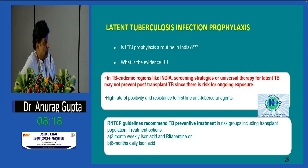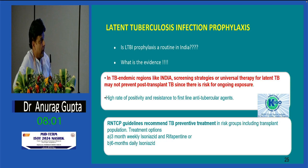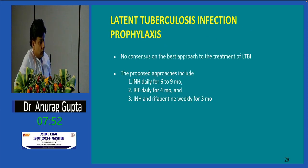And what does KDIGO say, and what do our revised national tuberculosis guidelines say? In TB endemic regions like India, screening strategies or universal therapy for latent TB may not prevent post-transplant TB because there is ongoing exposure in this country. So if you give it, there is a high rate of positivity and resistance to first-line anti-tubercular drugs. So you can try 6 to 9 months of INH, rifampicin for 4 months, or INH and rifampicin weekly for 3 months.